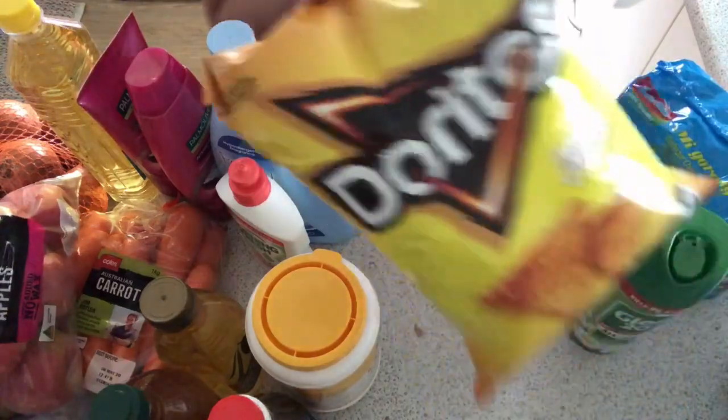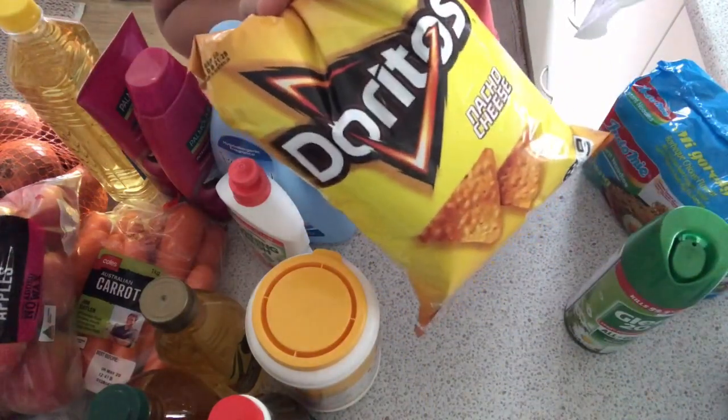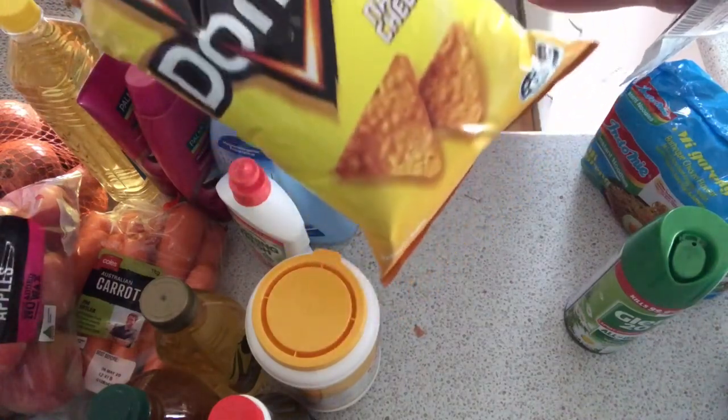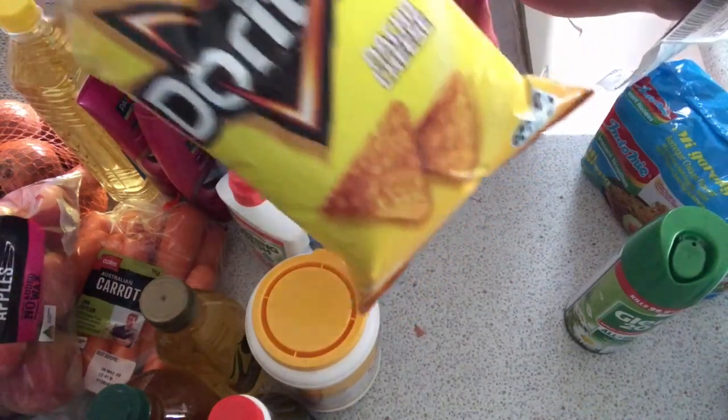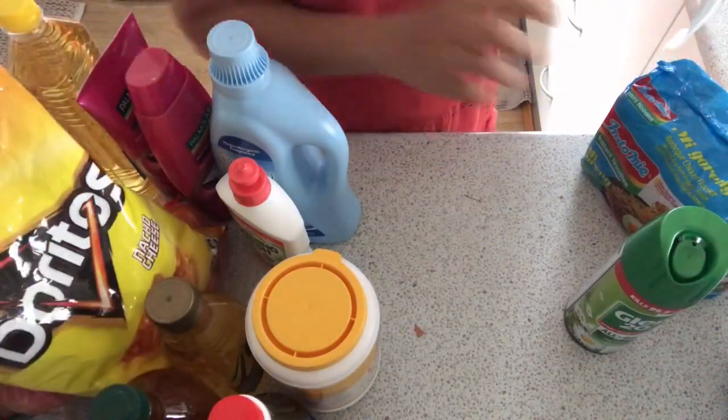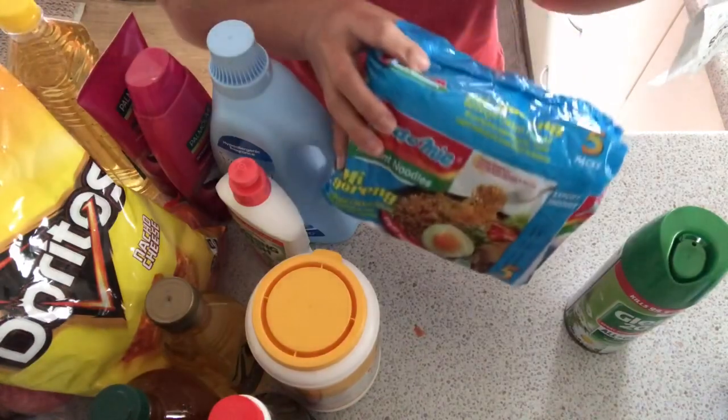And then this, I bought this snack as well, Doritos. Doritos cost me $1.75 kasi naka-sale siya, guys. This usually costs $3, but I only paid $1.75. And then I bought noodles.